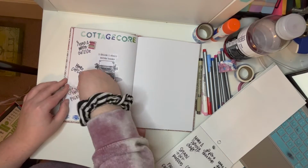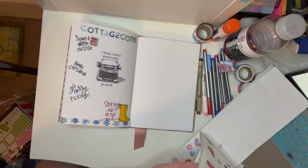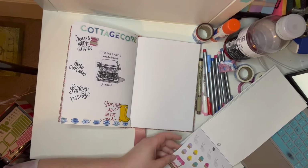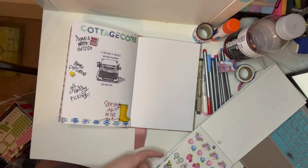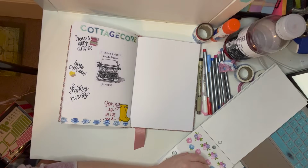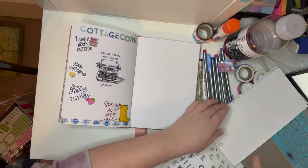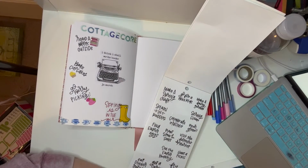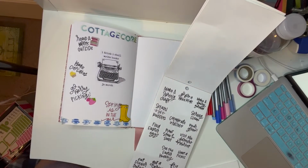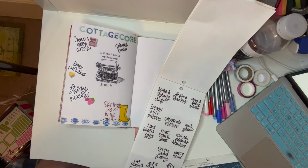Then we have "Bake cupcakes," "Go berry picking," and next to these I'm going to put a cupcake with yellow frosting and a picture of strawberries respectively. I don't have a ton of extra space left without it getting too crowded, so I really wanted to make sure I picked the ones that I wanted to get to first and foremost in the spring, and for that I went with Spring Clean.